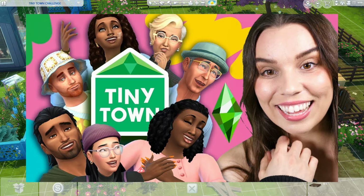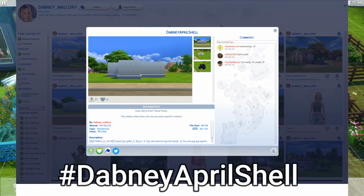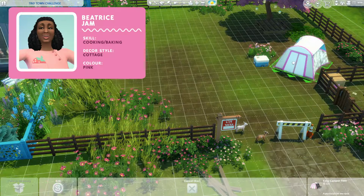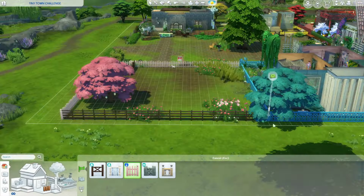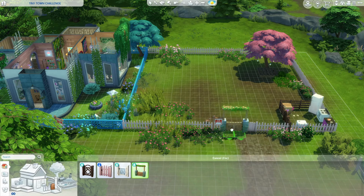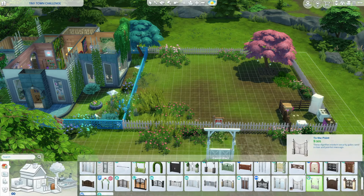I'm taking the Tiny Town Challenge that was created by Deligracy, and I'm using a shell that was created by Dabney Mallory, who streams on Twitch, and making every house using the same shell. And the final house that I have to build, which ironically was the first one that Deligracy did when she did her challenge, is for Beatrice Jam, whose skill is cooking and baking, and her style is cottage. Oh, and her color is pink too. So this is a pink cottage, obviously.